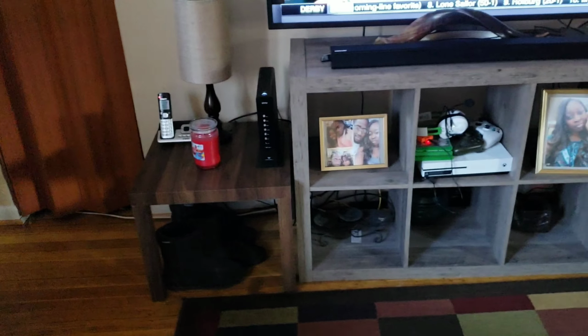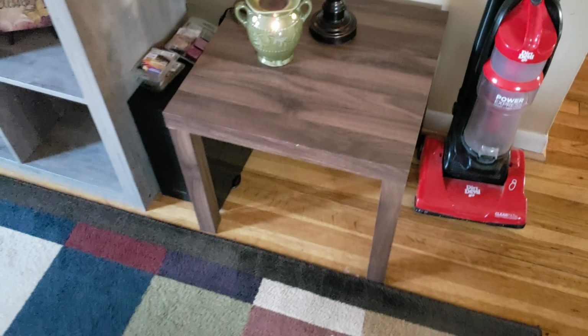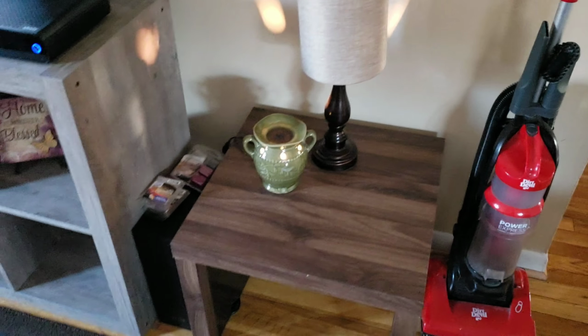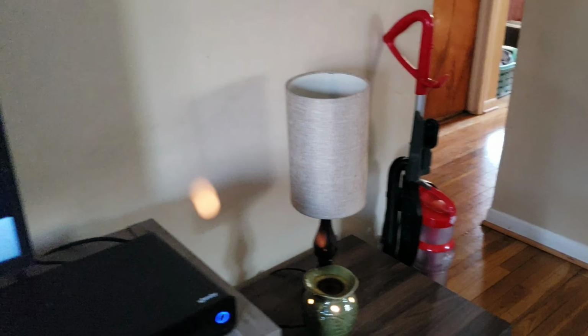I got these end tables. Yes, I got these at Walmart as well. And these were about $10 to $12 a piece. So, got those, my little wax warmer or whatever. And I haven't decided yet what I'm going to do with the lamps. I'm still working that out.